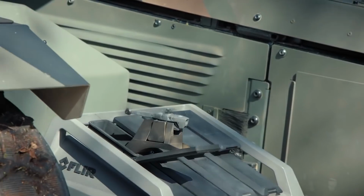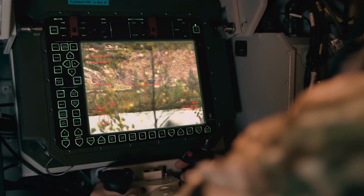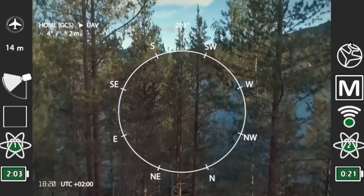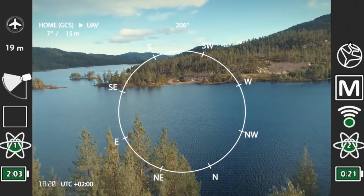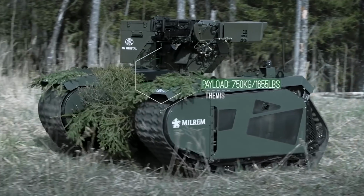The maximum speed of the robot is 24 km per hour, but this shortcoming is compensated by its high cross-country ability. Themis UGV can easily deal with 60-degree grades and water up to 61 centimeters deep.